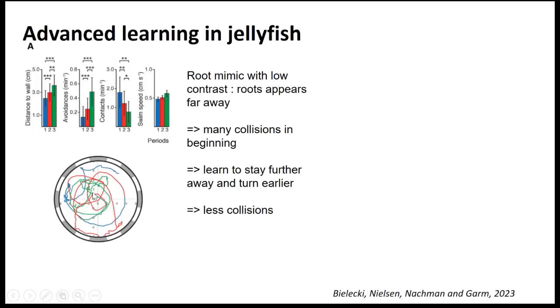But we could show that already within 7.5 minutes, the jellyfish learn to stay further and further away, have more and more successful avoidances, and of course, most importantly for the jellyfish, fewer and fewer unsuccessful contacts. So this supported our hypothesis that they were actually learning this from these unsuccessful optical avoidances. And we also tested that it's not just because they don't swim around so much, because they kept the same swim speed throughout these experiments. So it indicated learning, and actually, to our surprise, it indicated fast learning already in 7.5 minutes.